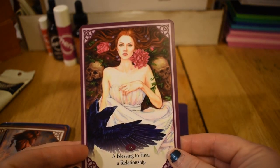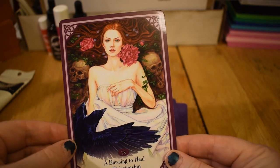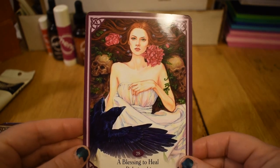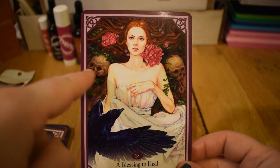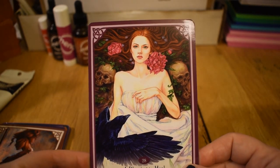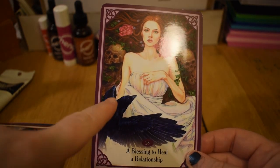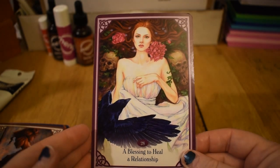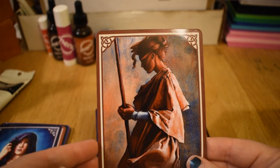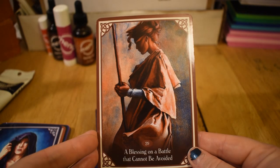Blessing to heal a relationship. Mm-hmm. Two people. Oh, there's a part of a third person over there too. It kind of looks like a third-party situation that killed off a relationship. That's interesting. I might have noticed that once before. But anyway, there's two big flowers here and a message. Blessing to heal a relationship. Blessing on a battle that cannot be avoided. That's like the Tower. Number 29.